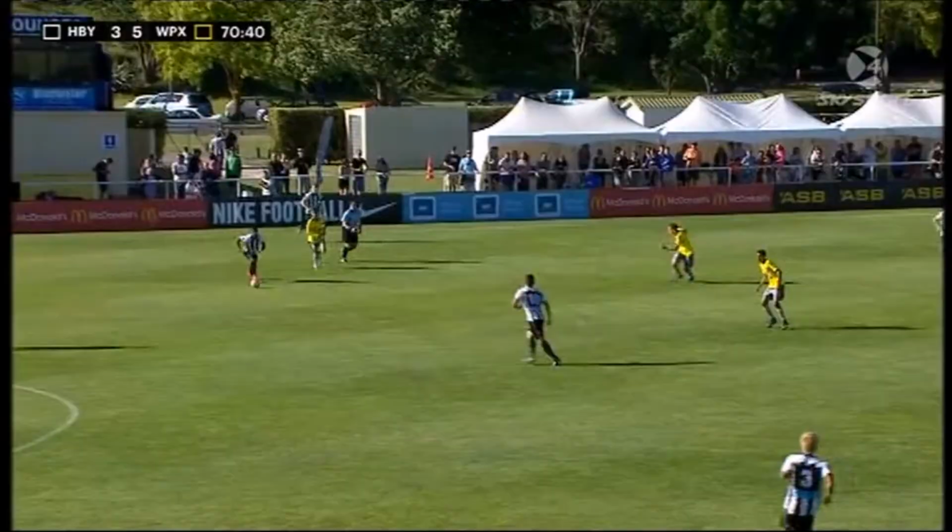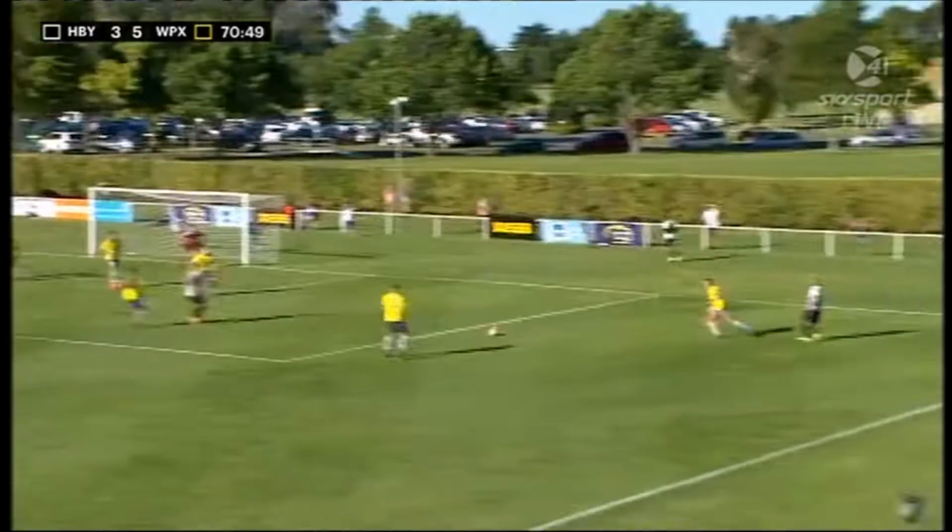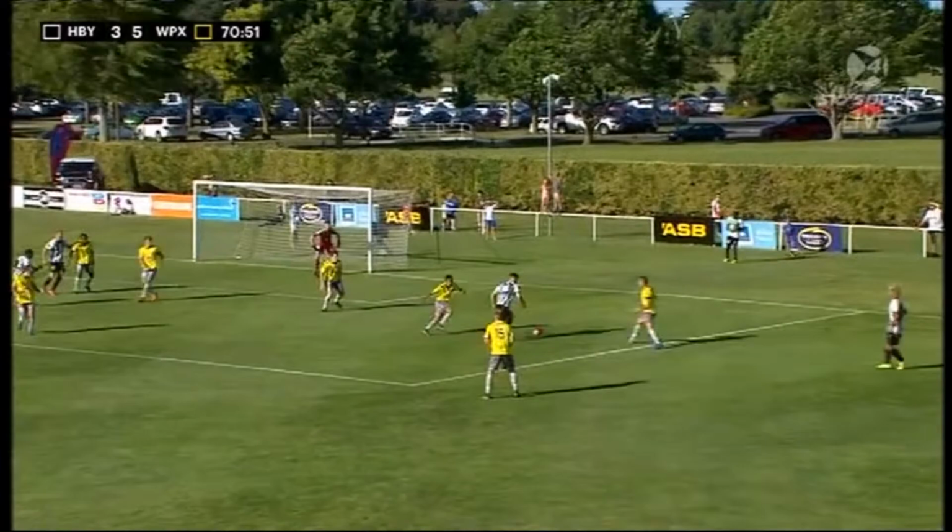Matsumoto's off on another run. Can Sol find him? He can, you know. Look at that for a pass. Here's Matsumoto into the area. Watson, this way, that way. Back across, goal. Surely a fourth.